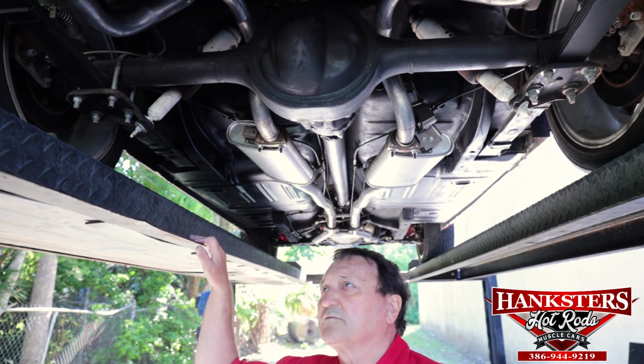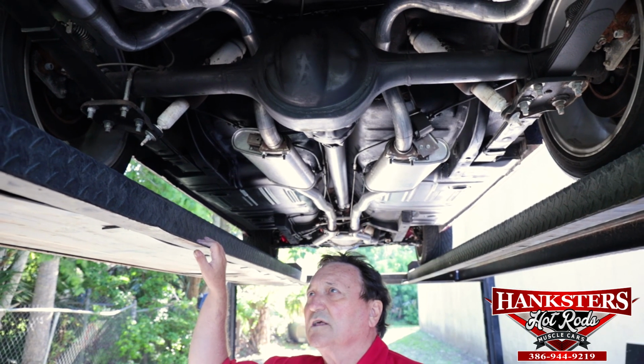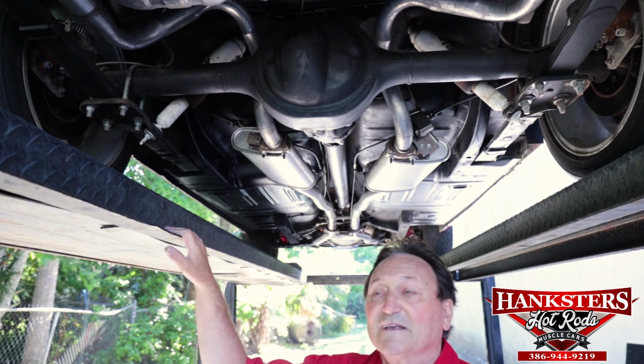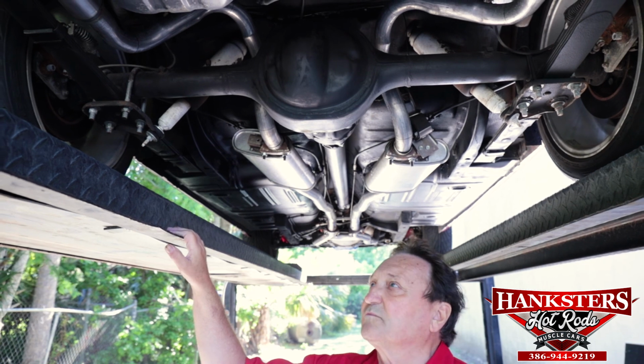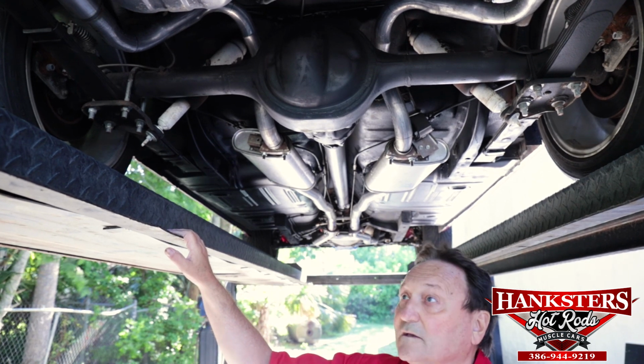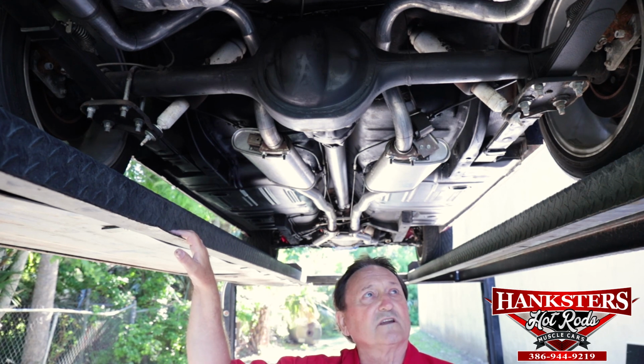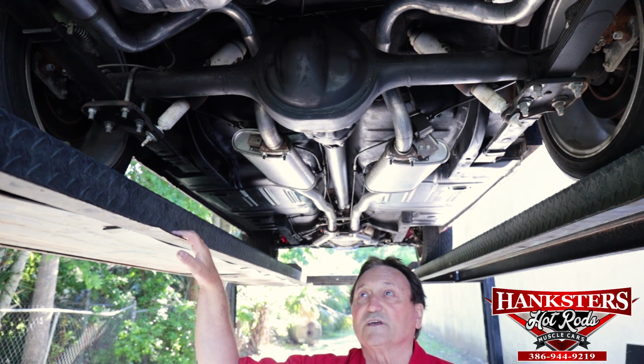You'll see in the video that Rich and I shot that the car doesn't have any problem picking up speed. It does a pretty good job. Runs straight and true down the road. Brakes work as they should. It's a nice car. It's going to make someone a real nice addition to their collection or a play toy for the seller.